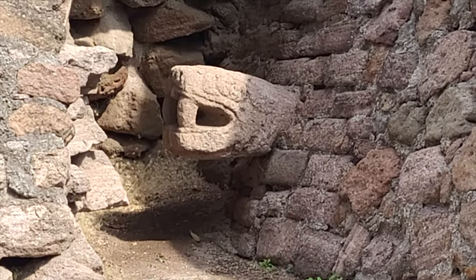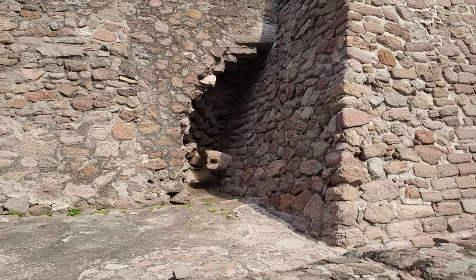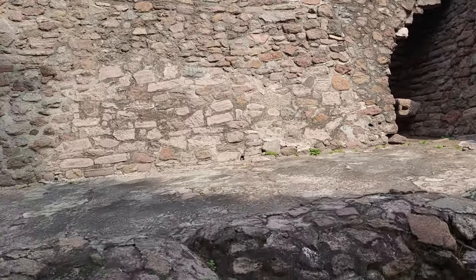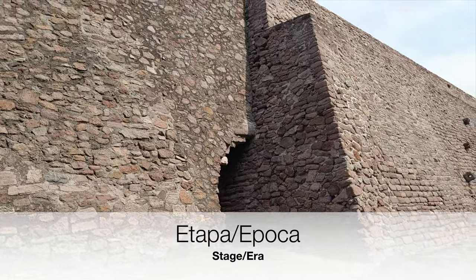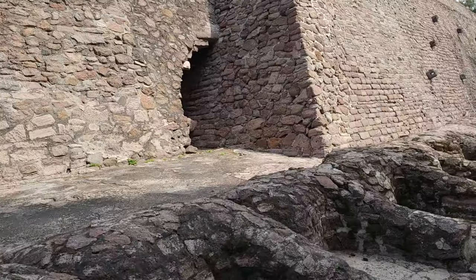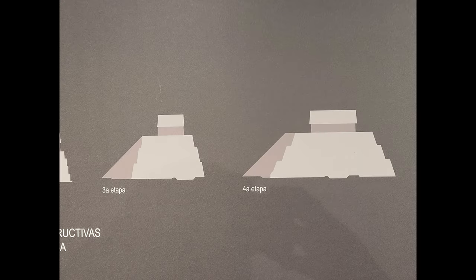I was going to dog on this serpent for obviously not doing his job of protecting the structure, but then I realized that if we actually see him disappear behind that wall, it's because he's from a previous etapa. He's not from the outermost. So that's pretty cool. Like a seven-layer burrito, or like Templo Mayor with seven layers as well.